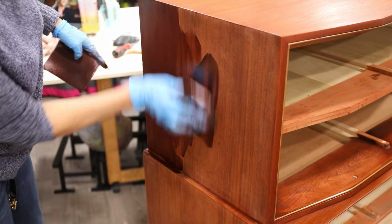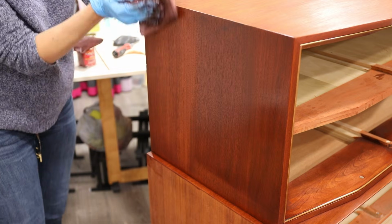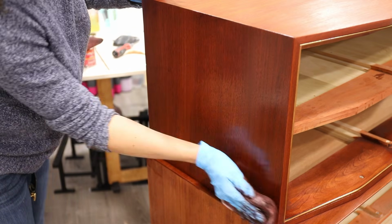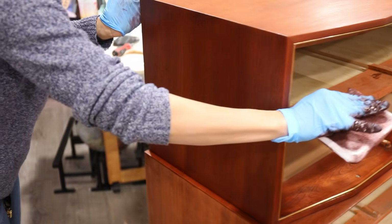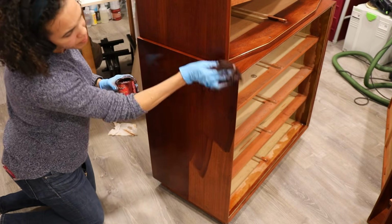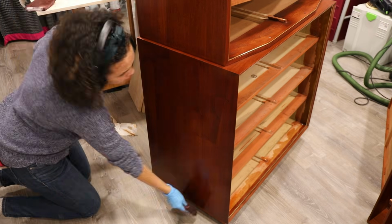So here's the process that I used. Typically, I use just the regular lint-free cloths to apply this, but for this project, I actually used the application sponges, and I really like them. So I used one to apply it, and then I tried to use a clean one, or as clean of a sponge as I could, to wipe off the excess. And I think that I got pretty good results.